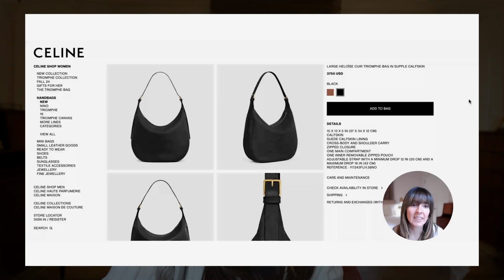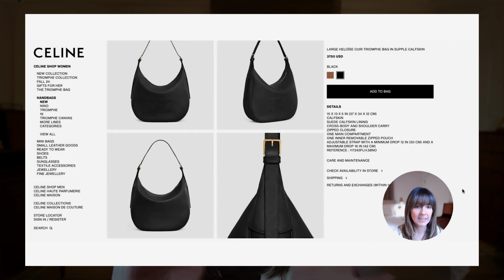Now, the next bag that caught my eye was the large Cuir Triomphe bag. This hobo style is a great everyday bag, and I think it would be great for travel in particular because you could travel with it to your location, but you could also use it as your day bag when you're walking around.